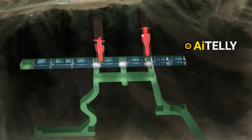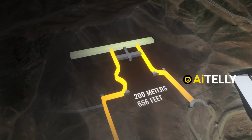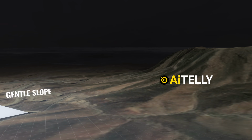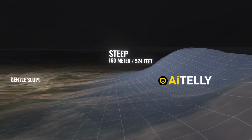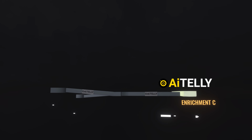This facility is buried deep beneath a thick layer of rock, with its main chamber located approximately 200 meters from the tunnel entrance. The surrounding terrain begins with a gentle slope but becomes steep about 160 meters from the ridge, offering strong natural protection from aerial attacks.